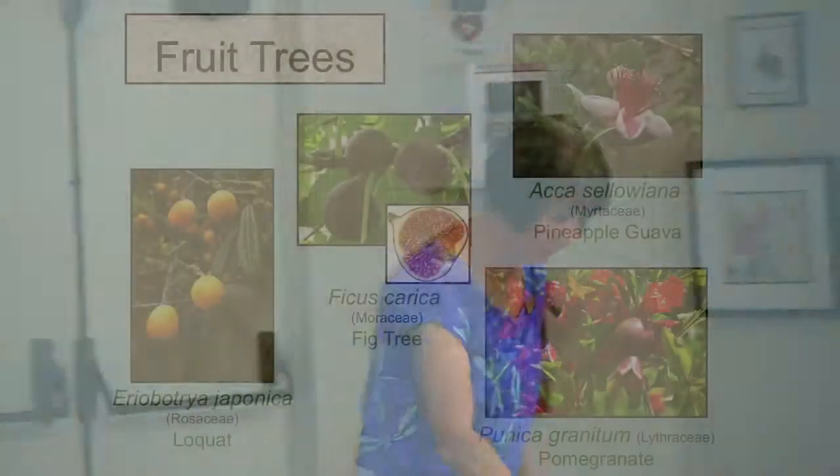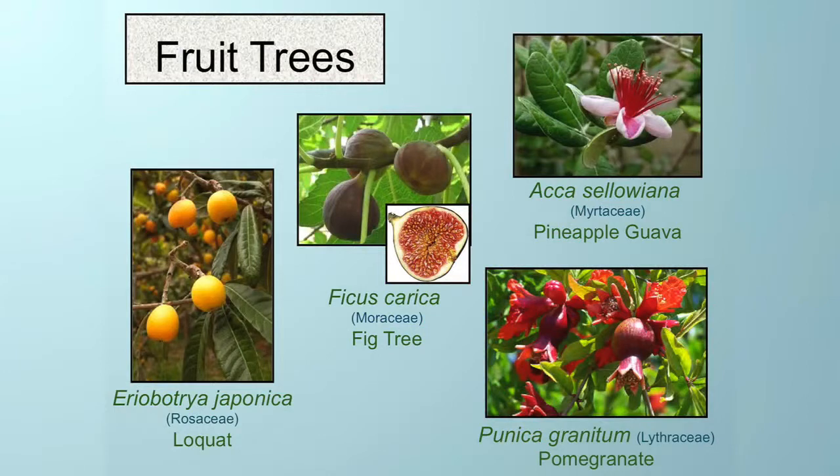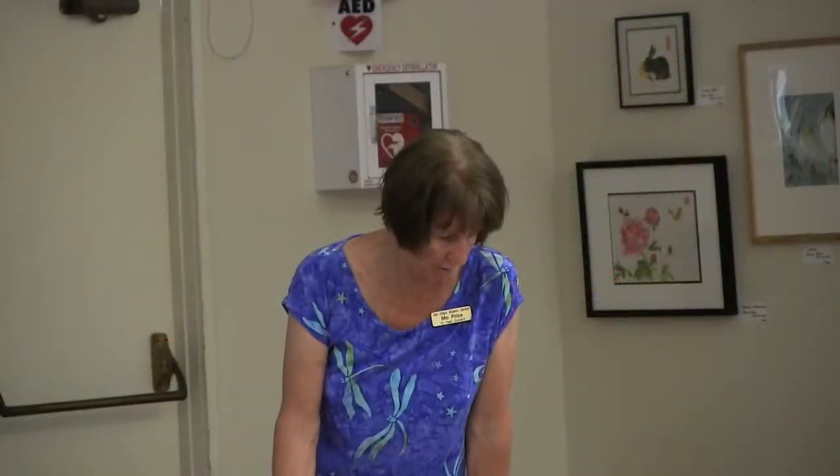Fruit trees. We'll talk about fruit trees just for a moment here. We have the Eriobotrya, which is the loquat. Where's it from? China? China, Southeast China. It will grow from seed, but grafted versions taste a little better. When the fruit is the size of a nickel, you want to cull them and you'll get bigger fruit.